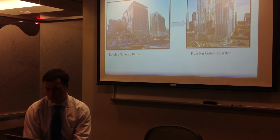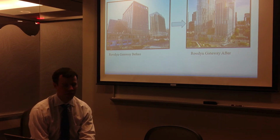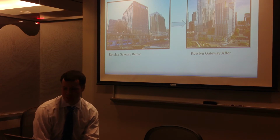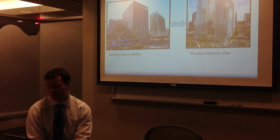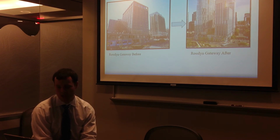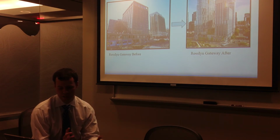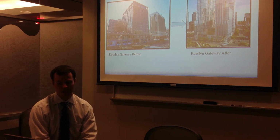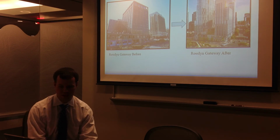This is the Roslyn Gateway project as is proposed, as approved: 3 buildings totaling approximately 1 million square feet of development, an office building, a hotel and residential building, and then a single-use residential building.